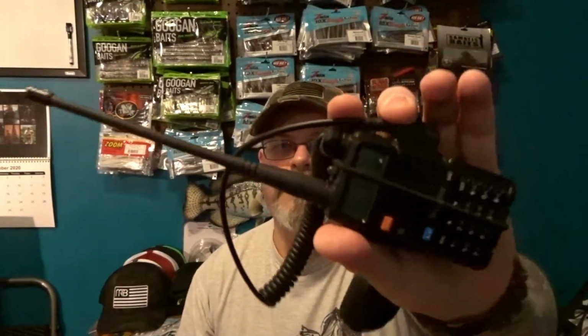But the other ones that I have, these are the Baofeng. This is a Baofeng, and this is actually a ham radio. This is a handheld ham radio that you can program your GMRS, your FRS frequencies in. You can program your ham radio frequencies in, and this thing has some massive range on it. I have the extended antenna on it, which gives me more range.